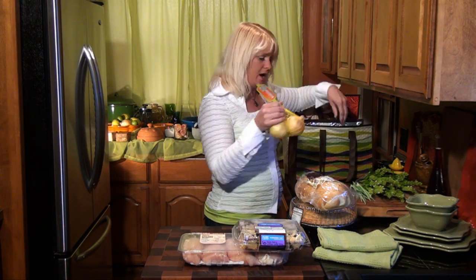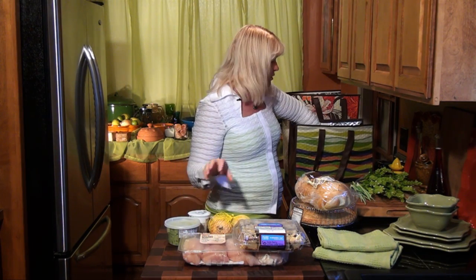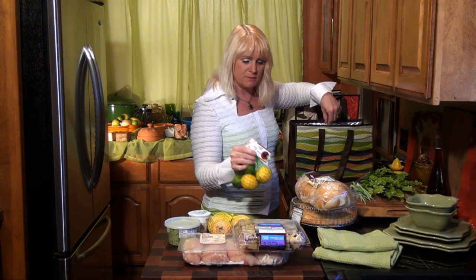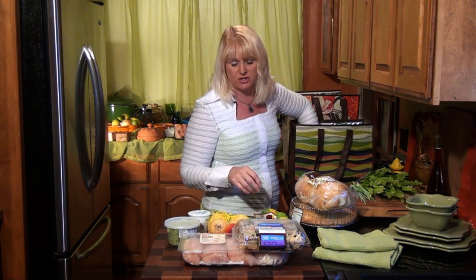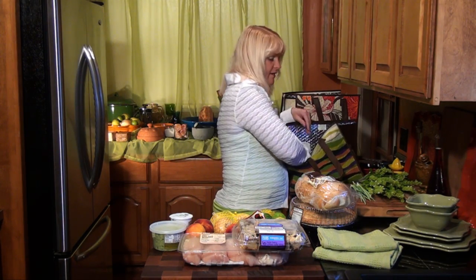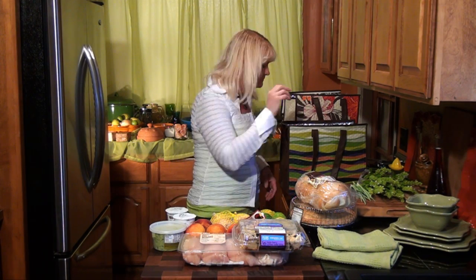tomatoes, I got onions, and this is going to go on our chicken, it's spinach artichoke dip, and I'm going to show you how to do that today. A container of Greek yogurt, limes and lemons, I got 4 beautiful, fabulous peaches, and we're going to use that for part of our dinner also. We're going to have a fruit salad. I got a container of Greek yogurt, and I'll show you what that's going to be for. Oh, there's 2 containers there.